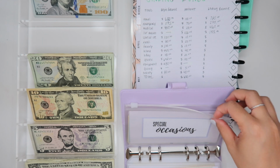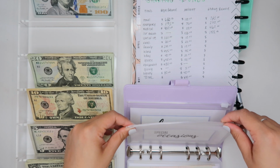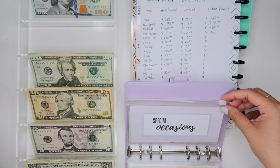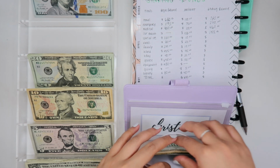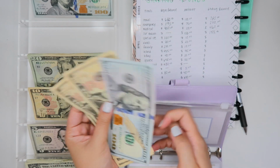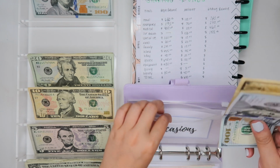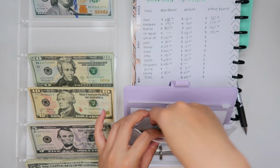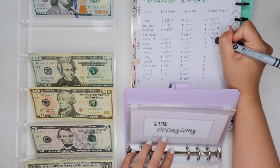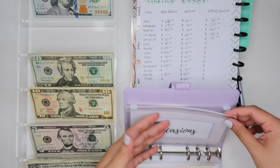Okay, the next one is special occasions. Oh, I'm only putting $10 on it? Okay. I have Mother's Day coming. I have my friend's birthday coming. So I might be tapping into this. So we're pulling just $10. Oh, so we only have 100, 110, 120, 130. That's probably going to be depleted this month as well. I foresee it, you guys. This is probably going to have 0 by the end of May. But again, that's what it's here for, right?